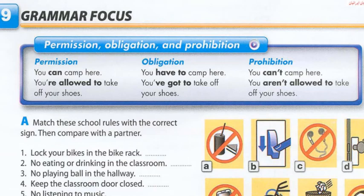That's very important. Okay, so you can camp here. So they are giving you the permission to camp there. So you can camp here. But if it's a prohibition, they say you can't camp here. Or if it's obligation, you don't have another choice. It's an obligation, so you have to camp here. Okay, you have to practice every day if you want to learn English. So it's an obligation.